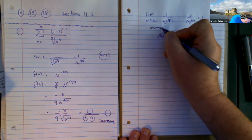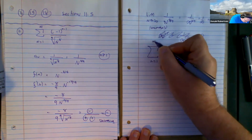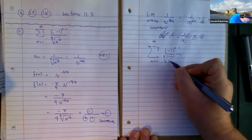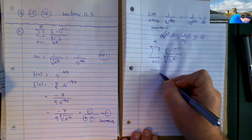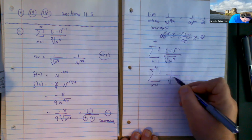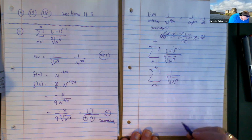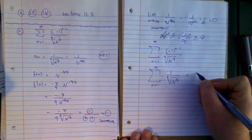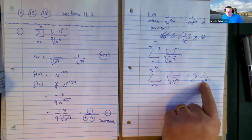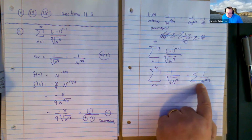Now, all we've done so far is we've proved that the untouched version, this guy, converges. Now, to test for absolute convergence, you take the series and you make it positive, which in our case just means removing the -1 part. And we have this fella. Right? Yes. And this fella could be written as this guy. This guy's dead easy. You don't need to do an alternating series test. Would you agree this is a P series?